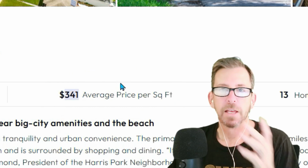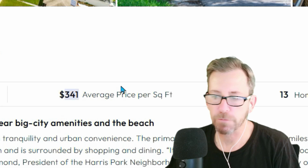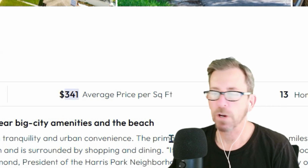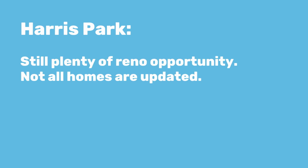341 a square foot. Now, one of the reasons for that is there is still a lot of opportunity for renovations in Harris Park. It's a nice neighborhood. It's very clean. Crime score is pretty low. But there are still a lot of houses that have not been renovated. So those houses are going to be a little bit cheaper.